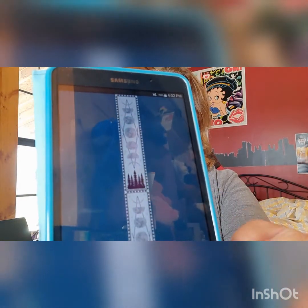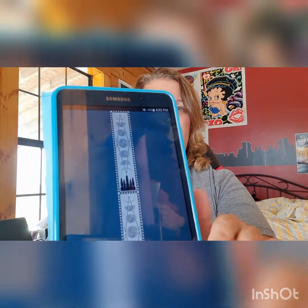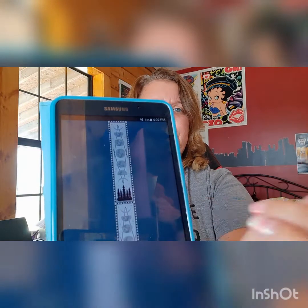Wait, I have another cross stitch. Hold on. I forgot I'm working on phases of the moon for my husband, which I need to stop forgetting and get done because his birthday is next month and it's supposed to be for his birthday. Phases of the moon. However, I am not doing the border. And I may or may not do the trees. I haven't decided yet. I haven't gotten that far.